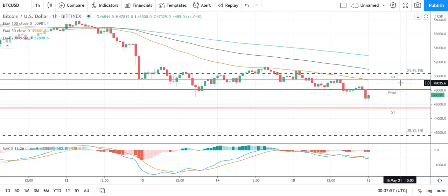So barring an extended rally, I would expect that first major resistance level and the 23.6% fib at 5473 to cap any upside. In the event of an extended rally, should see Bitcoin target 53,000 levels before any pullback. Second major resistance level sits at 52,168.